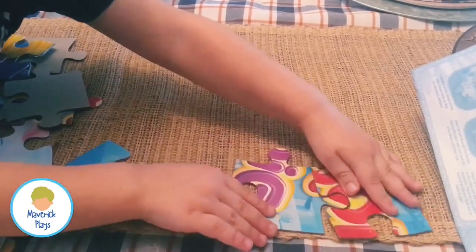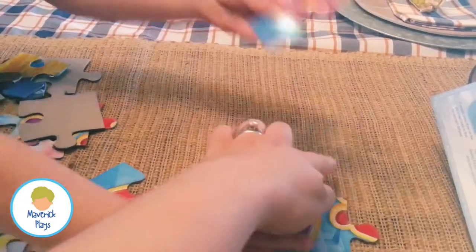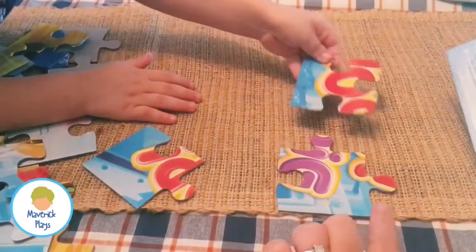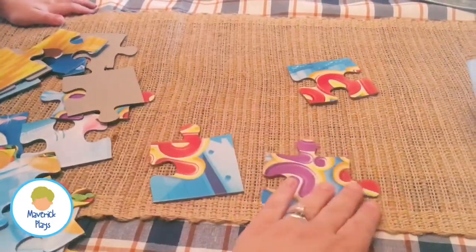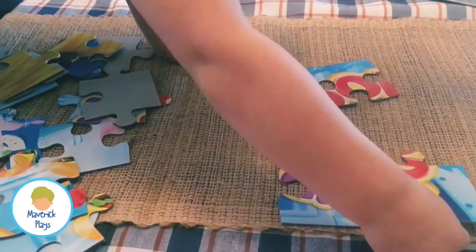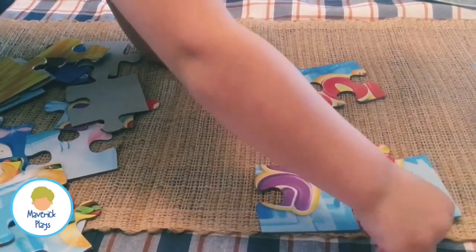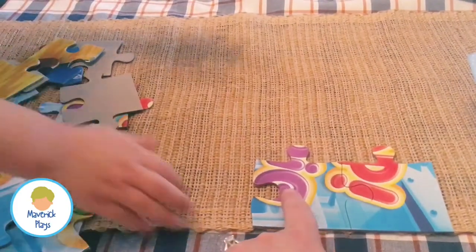Oh, nope, not quite. Mama, this thing. I think it's supposed to go over here. So let's try to find the piece that goes here. Is it this piece that goes here? Baby. And that looks like it might go right here. Do you want to try that one? Does that go together? So we've got the P and the G over here.